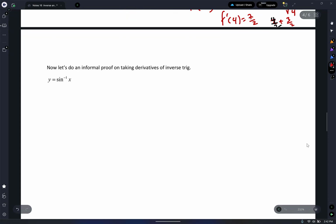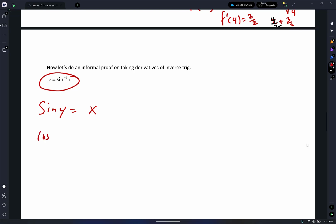You guys ready? We do not know what this derivative is because we haven't done it yet. But we know this much. We know that this means sine y equals x. Yes or no? Yes. And we know how to take implicit derivatives. That's what it means: y equals arc sine of x. That's what that statement means. Cool? All right, let's take a derivative. I'm taking the derivative with respect to x. So what's the derivative of sine y? Cosine, and I've got to keep that argument. Cosine of y, and then what do I put on the outside of that? dy dx, since I'm taking the derivative with respect to x, equals what's the derivative of x? 1.